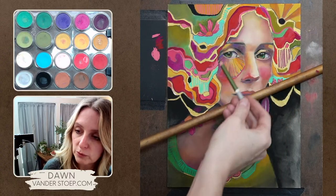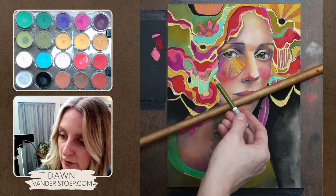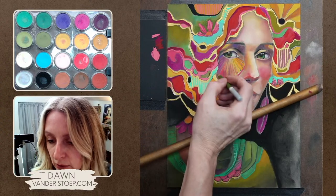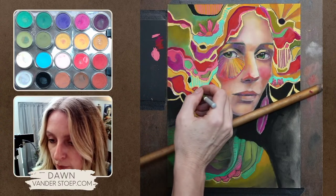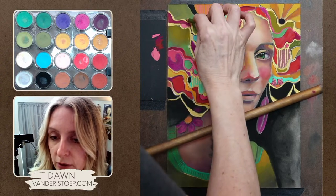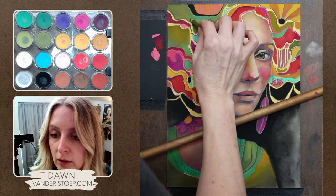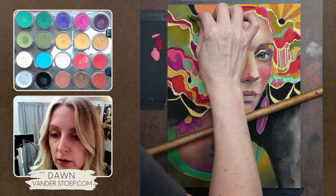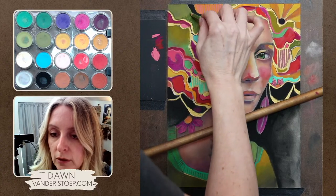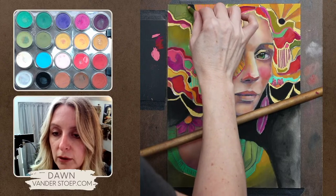And then I'm using this, basically it's in the family of the yellow green. It's a little warmer of the green. So I'm just thinking about where I want to play with that and I got it right here. I think I'm going to try to just create some loose marks here to get me going.